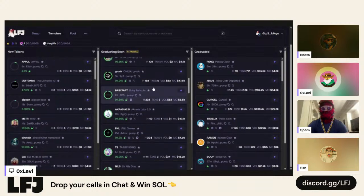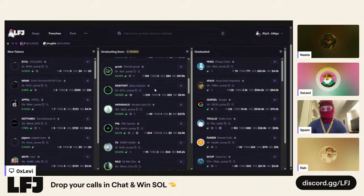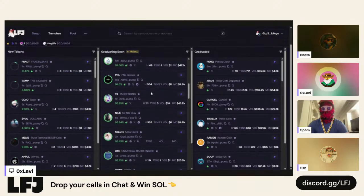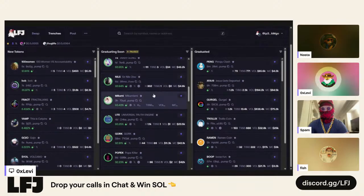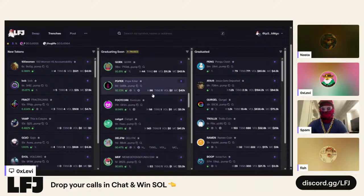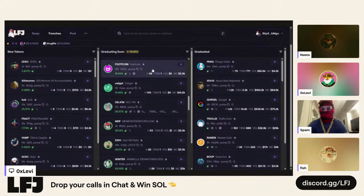To be fair, I don't even know what the numbers are these days, but there's thousands of coins getting created every day. So you'll see just about anything in here. They got a new foot coin. They're trying to bring it back.